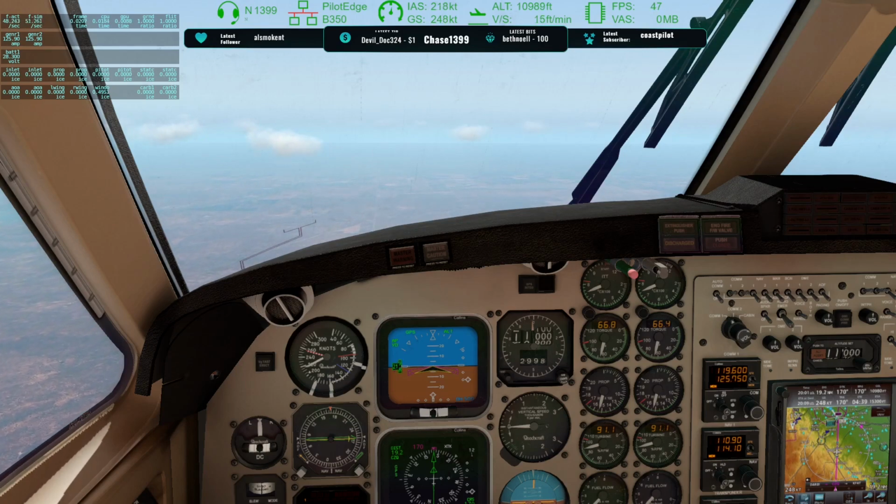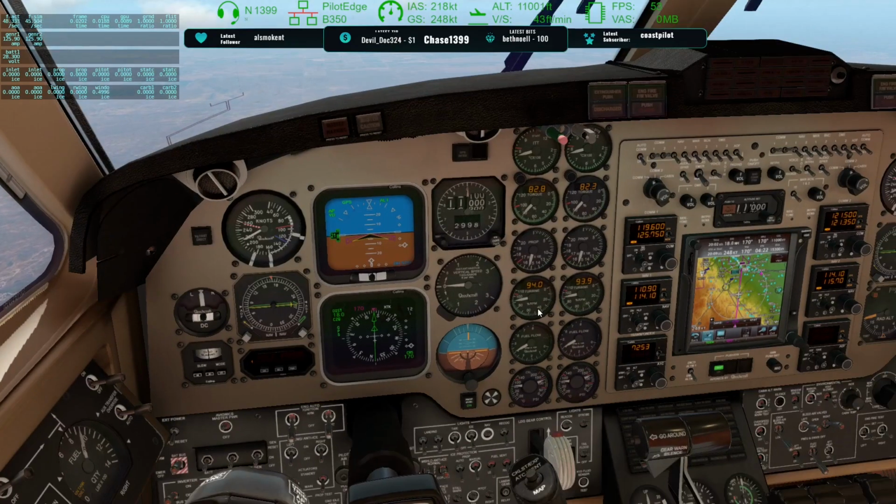Yakima Tower, Warrior 5342 Foxtrot, on the right downwind runway 09. November 42 Foxtrot, runway 9, cleared to land. Cleared to land runway 09, 5342 Foxtrot. 1399, descend and maintain 4,000. Descend and maintain 4,000, 1399.